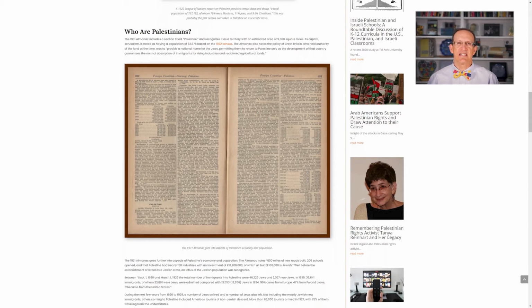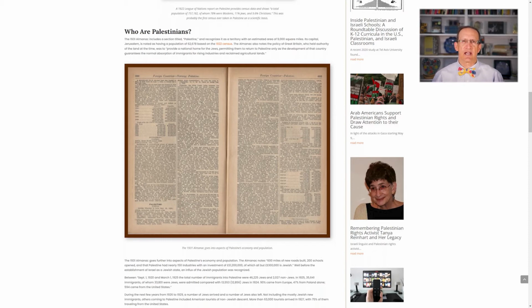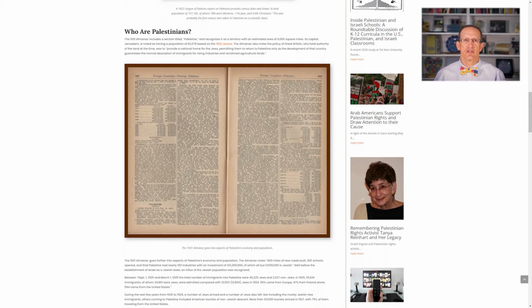You may have heard of the 1929 Hebron massacre of Jews in Palestine, and it's described in some detail in the 1931 almanac. About 120 Jews were killed in the massacre. One of the things the almanac mentions, that I didn't know growing up, was that the riots of 1929 didn't just involve killing Jews. Over 800 Muslims were also killed in Palestine that year.